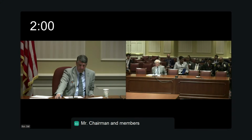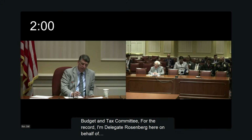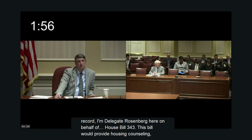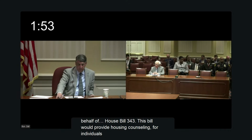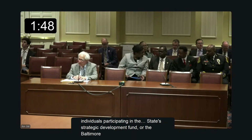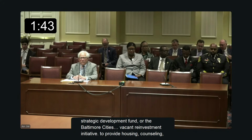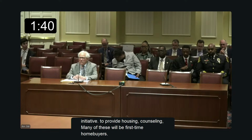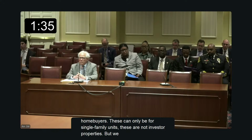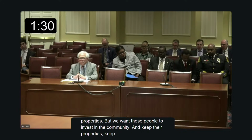Mr. Chairman and members of the Budget and Tax Committee, for the record, I'm Delegate Rosenberg here on behalf of House Bill 343. This bill would provide housing counseling for individuals participating in the state's Strategic Development Fund or Baltimore City's Vacant Reinvestment Initiative. Many of these will be first-time home buyers. These can only be for single-family units. These are not investor properties. But we want these people to invest in the community and keep their homes.